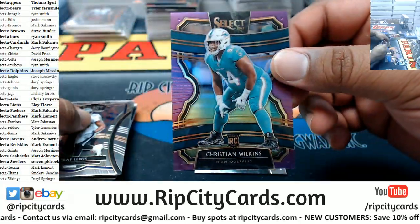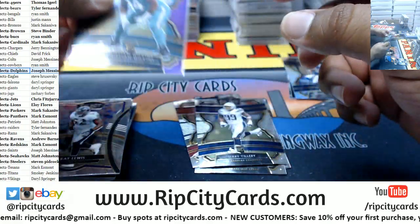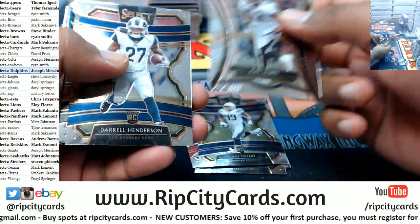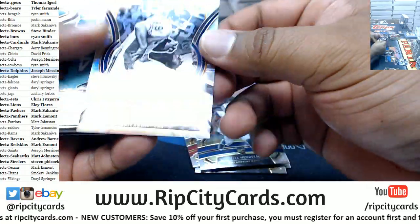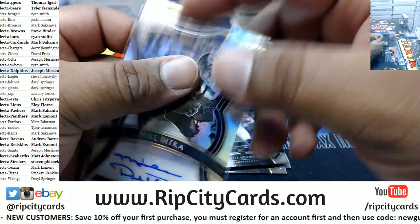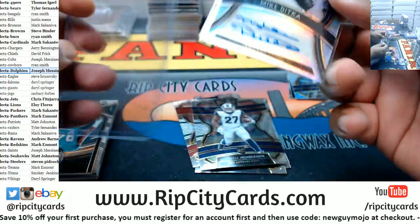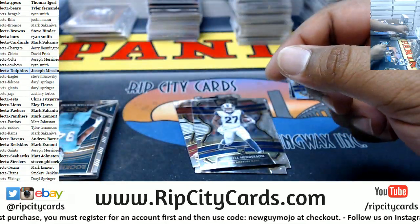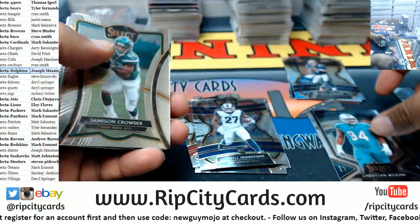You got Christian Wilkins, Dolphins, /275. My boy, the TCU Collector. Really? Mike Ditka to /25, Bears. That's like the third old school auto. We had a Mercury Morris, Mike Ditka. There was some other old school auto there for the Seahawks. That's kind of random.